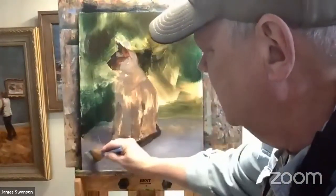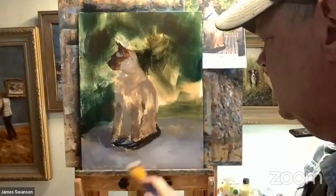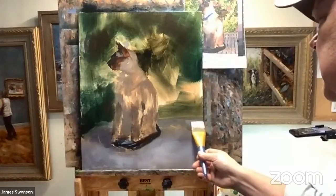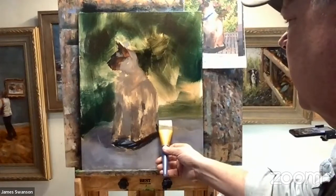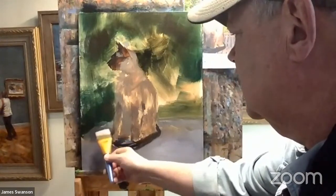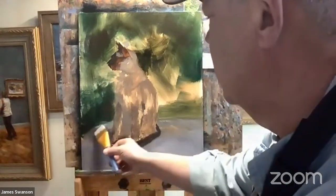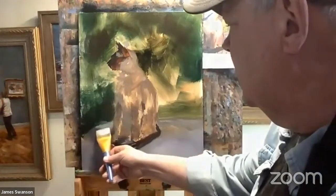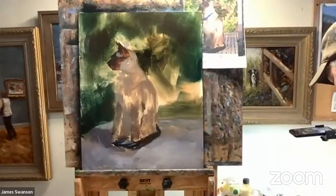I said I want to keep it really kind of loose. And then when I put the lines in, that will tighten it up. I'm going to bring this around to the back a little bit too, just to lighten that back up with just a touch more. That's a little not interesting. It's a little bit too much white.